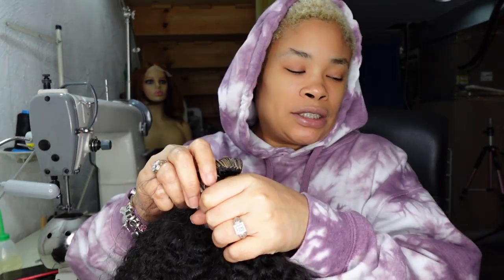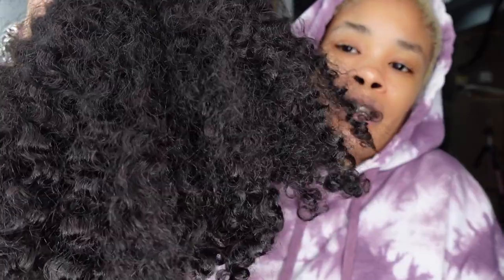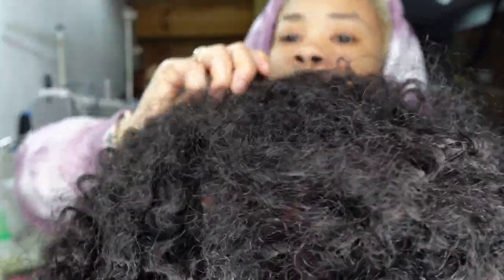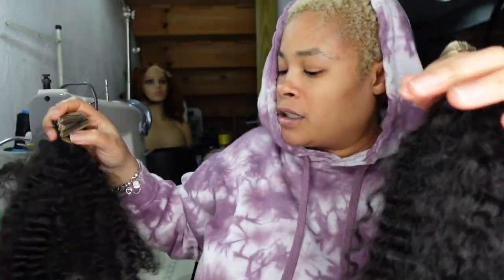This is a, did I say 16 inch? 16 inch. So here she is. Beautiful. Very, very nice. Has a very beautiful luster. And if you could tell the difference, I'm going to put them side by side, because I know a lot of people say, oh, that curly and the kinky look just alike. No, baby. They're really not.